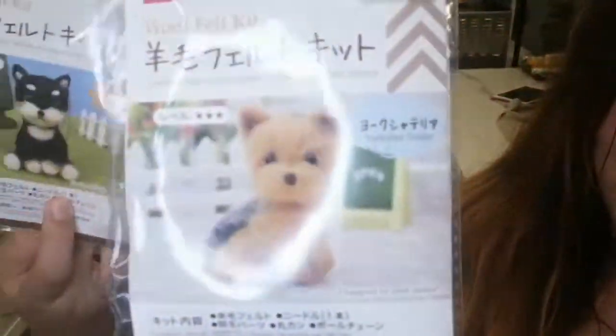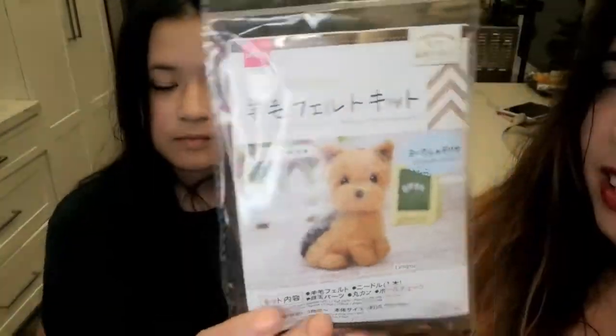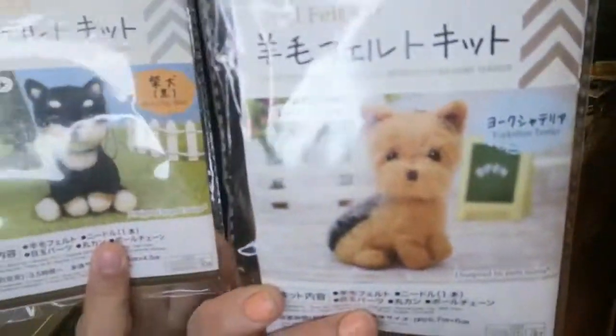We got these cute little, what do you call these? Wool felt kits. Two little dogs. And me and Helena are going to do a challenge. We're going to see who can make the most like the picture.